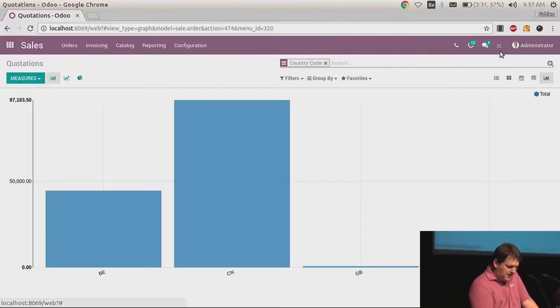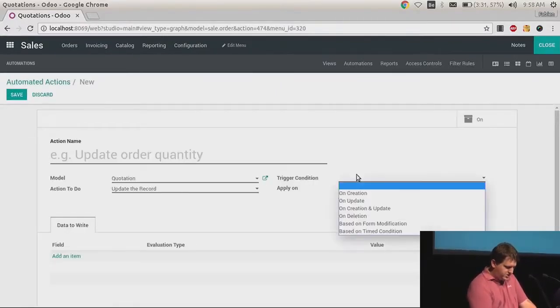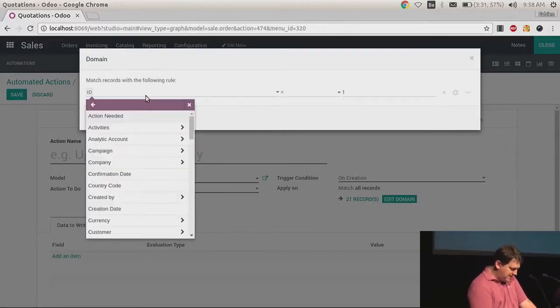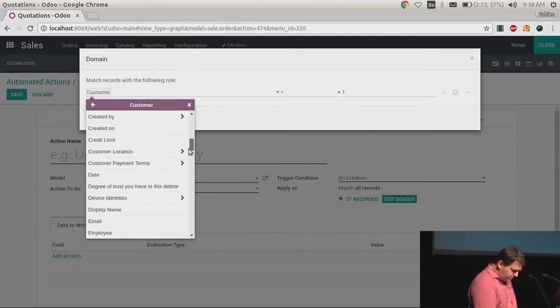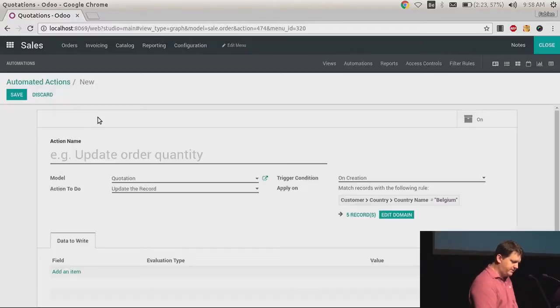and you can also do automated actions. So here, we designed a new way to automate actions. So you could say, when a quotation is updated, or let's say on the creation of the quotation, if, and you can come with complex things like if the customer, and I will use the same thing, country, and this time I will use the name of the country, equals Belgium, then I perform this automated action.